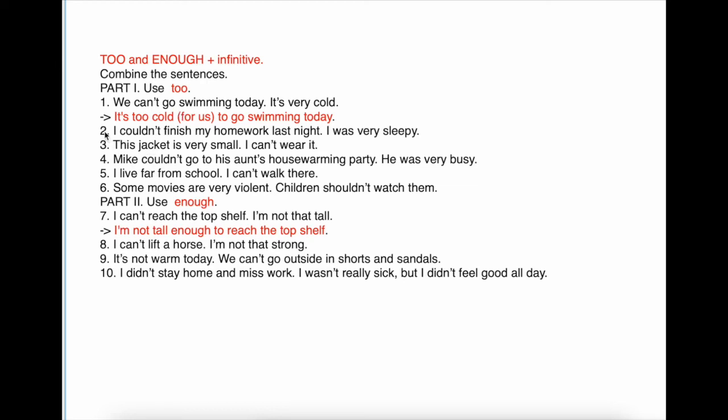Now look at these sentences from 2 till 6 first, and then this part. But in part 2, enough. I can't reach the top shelf. I'm not that tall. That means I'm not tall enough. Tall is adjective, remember. Adjective plus enough plus infinitive. I'm not tall enough to reach the top shelf. Now read the sentences and then make one sentence instead of two sentences using to and enough. But pause the video first, please.